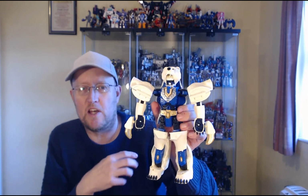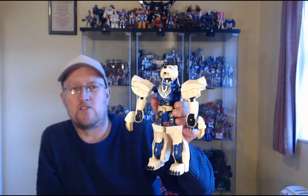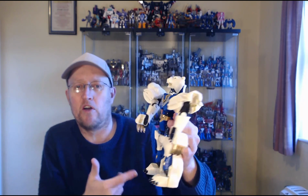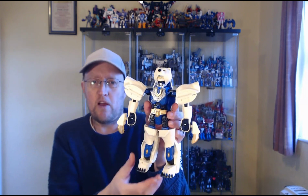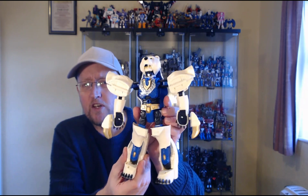Then I got Bearhider. Now, Bearhider isn't a Samba figure. He doesn't have the Samba gimmick, but he's an animal Carbot, and they threw in these two random animal Carbots into Season 11. You got Eagle Hider and Bearhider. I got Eagle Hider last year. Bearhider I needed to get this year, so I got him. He's a decent bot. He's half decent.